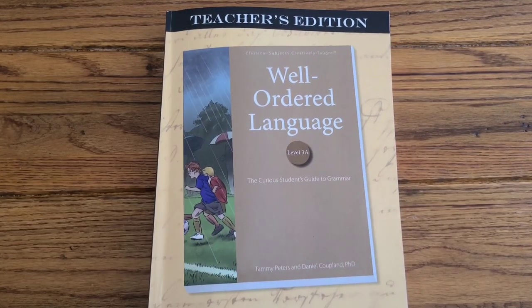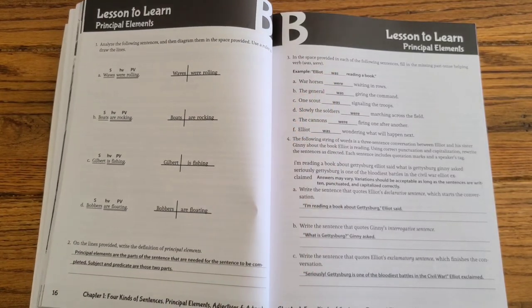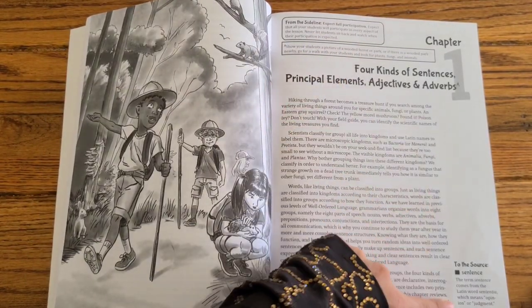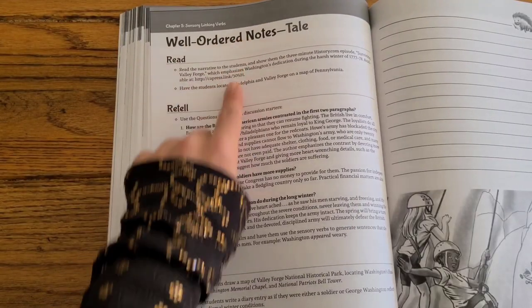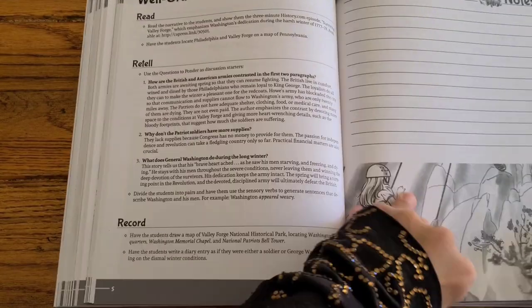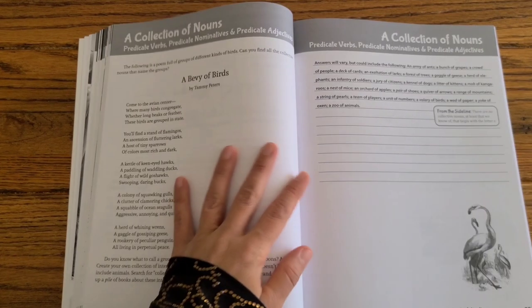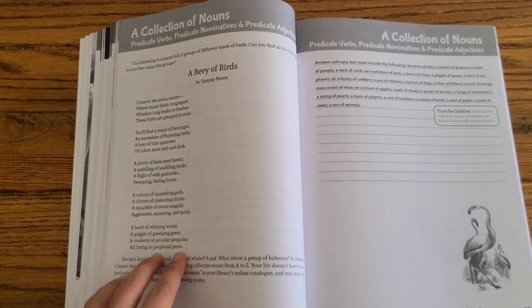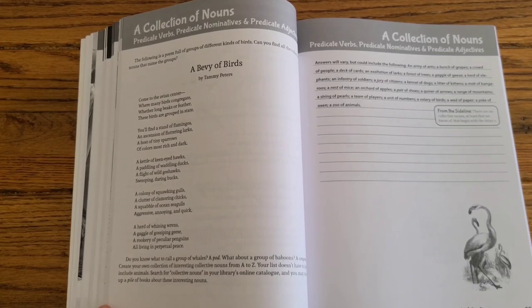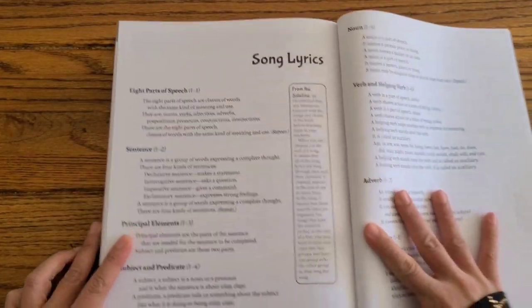The teacher's edition has everything the student workbook has in it, alongside some other things, such as overprinted answers, instructional notes printed in boxes, additional teaching pages for oral exercises, games, and sentence analysis, plus pages with optional activities to be completed based upon fables, tales, and poems. There are also songs and chants. And in the back, you have the song lyrics here.